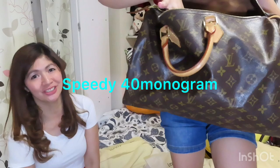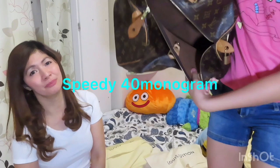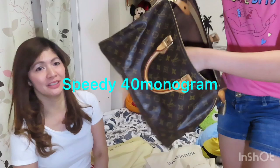Hand carry. Pwede kong ilagay yung mga personal things ko. Yeah, it's so big inside. It's so big. Matagal na rin yan sa akin, anak. Maybe more than 10 years. Ang tagal na rin sa akin. O, diba? Single pa ako nasa akin na. So, yan. There. Okay.